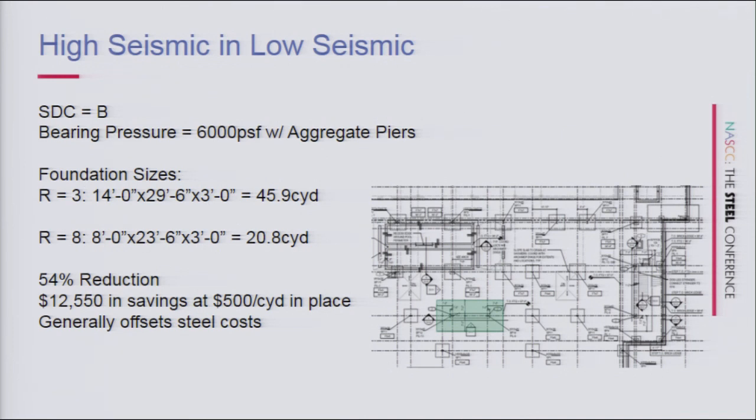yards, a 54% reduction. If I look at an in-place concrete cost, including formwork, bar, all that stuff, this is somewhat representative of what we're seeing in our region at the moment, but Denver's pretty hot. You're potentially lower in other areas. That equates to $12,500 in savings. So you have that to offset your steel costs.